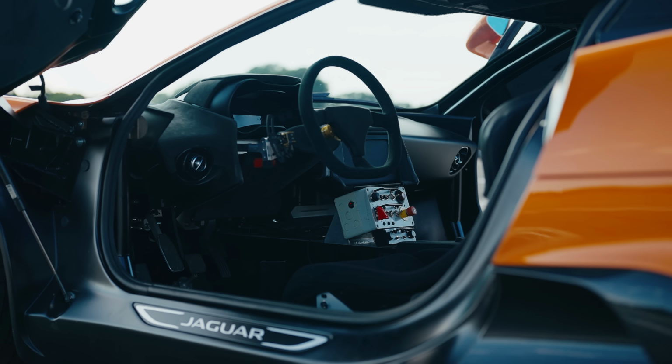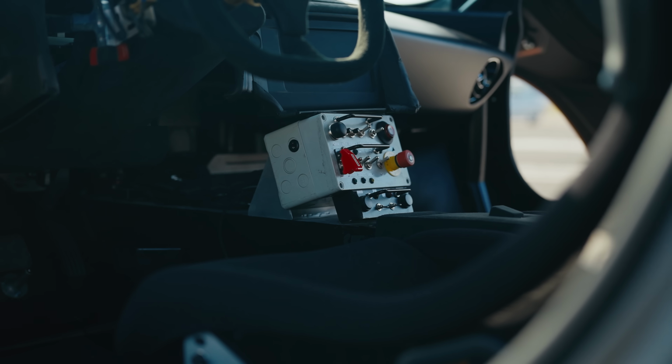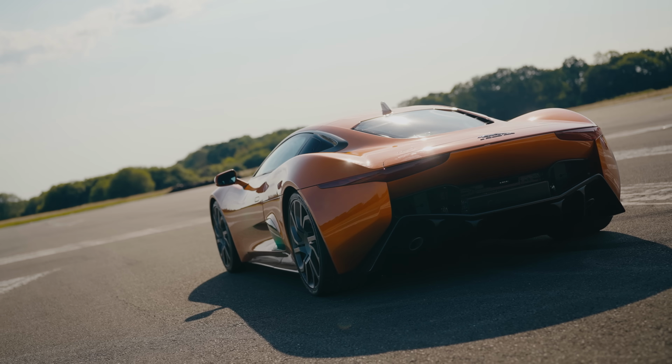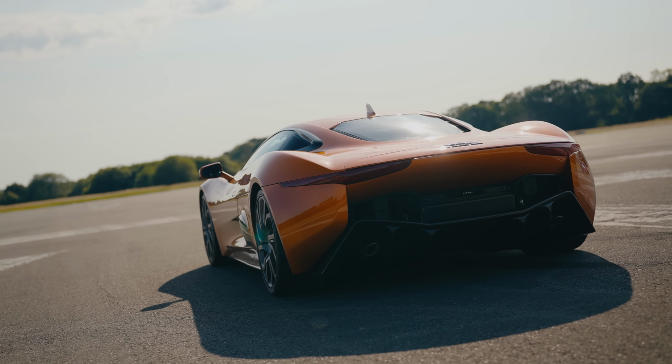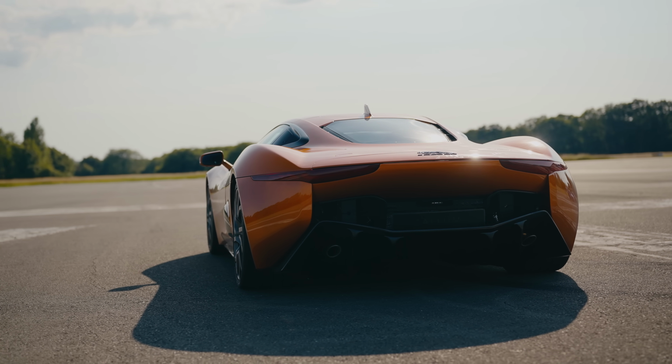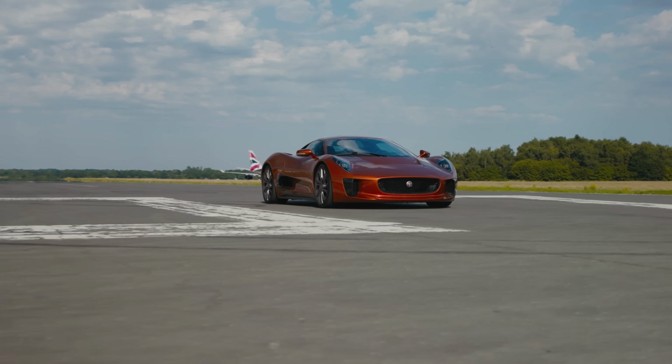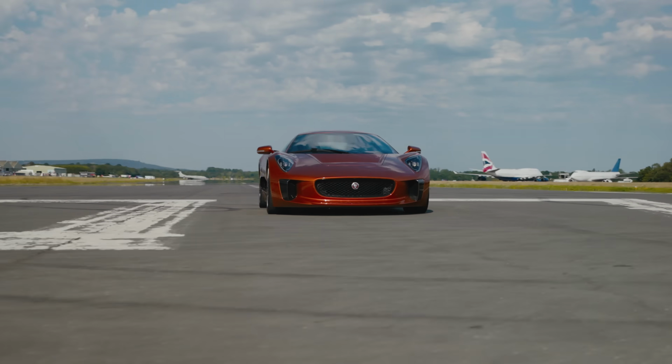This car was salvaged by Callum, a company set up by Ian Callum, the man who actually designed the original CX75, smartened up and made road legal, which means not only could you drive this Bond stunt car to the supermarket, it also qualifies for our all-time leaderboard.